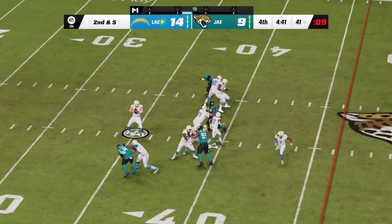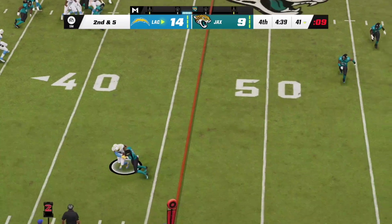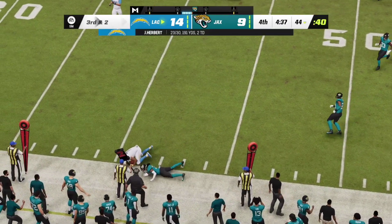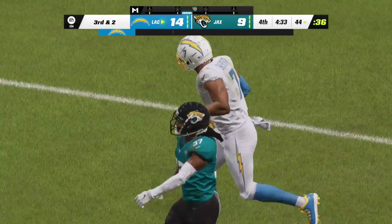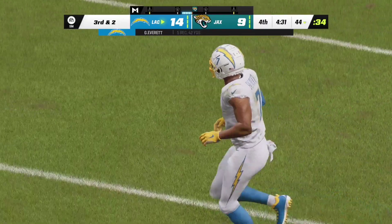Throwing again on second down. Herbert. That's complete to the tight end, Everett. So just 3 yards on the completion there. And now that sets up 3rd and 2.